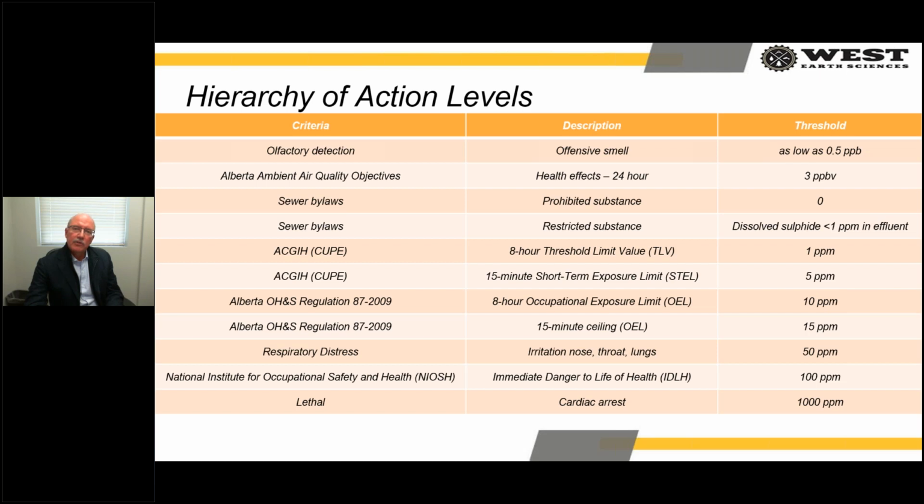So the sewer bylaws are pretty strict, and they're also strict because once H2S enters the sewer system in the headspace, it deposits on the wetted top, say, of a sewer. At that point, different bacteria, not the bacteria that generated it, basically convert it to sulfuric acid, which now starts to degrade the concrete within a sewer system.